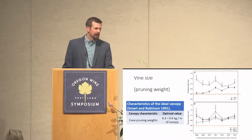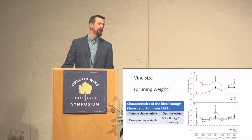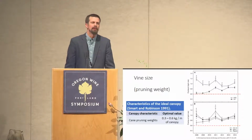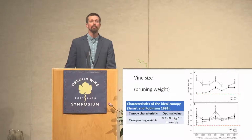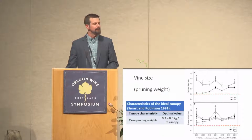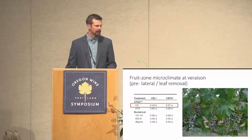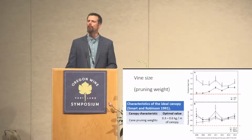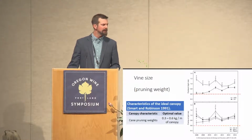However, Riparia did tend to reduce pruning weights in some years compared to 101-14 and 420A. As you can see, cover crop pretty consistently reduced pruning weights compared to the herbicide-treated strip. So again, we're showing that cover crop is having an effect on reducing vegetative growth in these vines. And in rootstock, not as much, but Riparia tended to be the lower vigor rootstock.